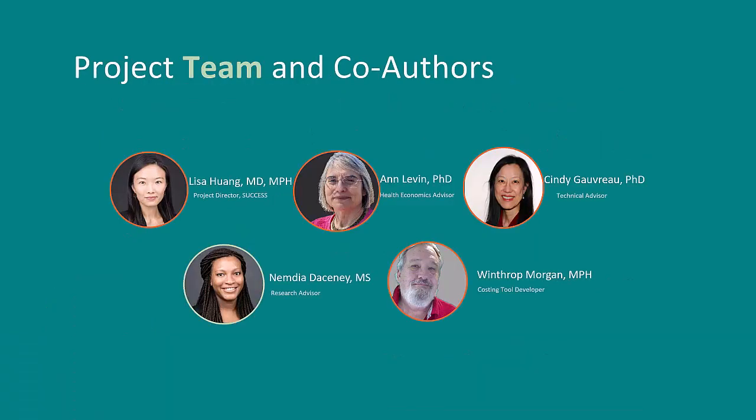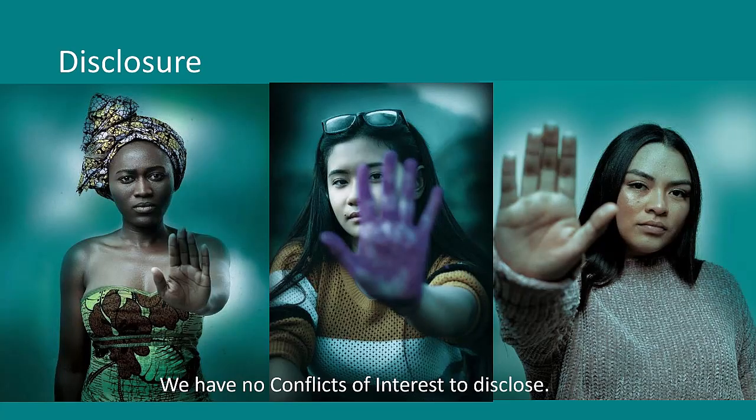This is our project team and my co-authors. Lisa Huang is the project director for Success. Ann Levin is our lead health economics advisor. She is president of Levin & Morgan Global Health Consultants. Cindy Gauvreau is our technical advisor, and Nemdia Dassani is our research advisor. We have no conflicts of interest to disclose.